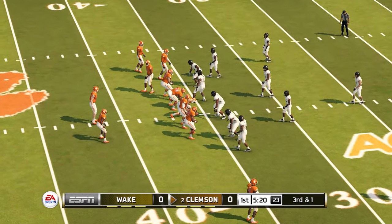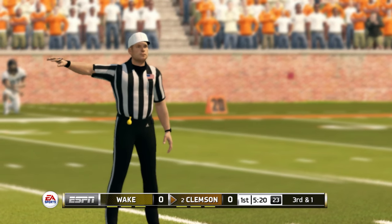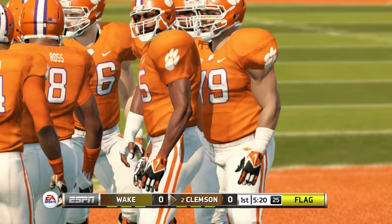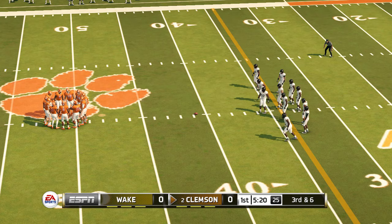Looks like someone got a head start on the line. False start, offense. They'll give this one another try after the flag. And on third down, too. That's when you don't want those kind of things to happen.